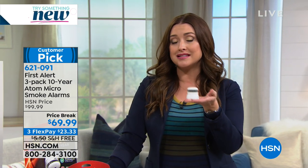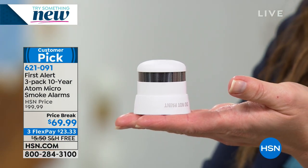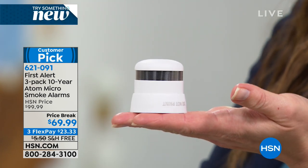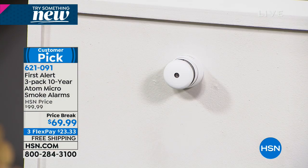We live in a world where a new smartphone comes out every time you turn the corner, and we run for that technology. But then when technology comes out like this to protect us and save our lives, we don't think about it. This is the moment where you say, you know what? It's a three pack. It's the best value in the country. I can't pass up free shipping and handling and $23 and change on any major charge card.